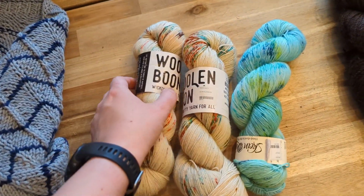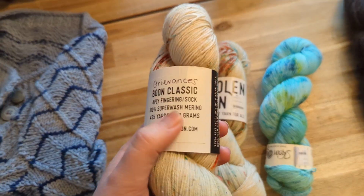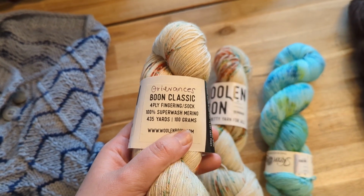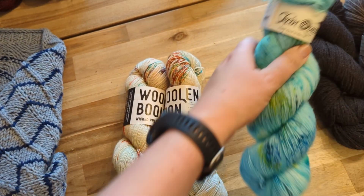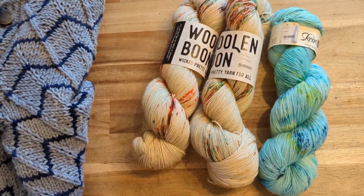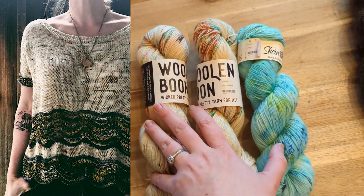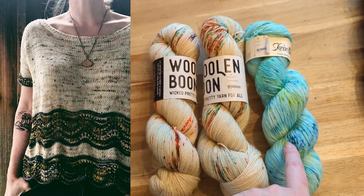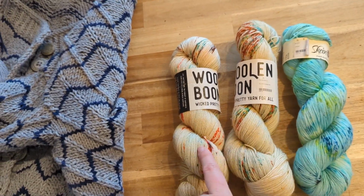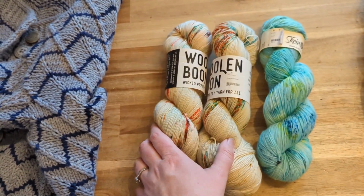Next up, I've got two skeins of Woolen Boon Wicked Pretty Yarns for All. This is the colorway Grievances in the Boon Classic 4-ply fingering superwash merino, as well as the single skein of Skain Queen. And these three skeins are intended for the Maritimo by Caitlin Hunter, and I will pop in a picture of this knit here. And I do have a mini skein of a darker teal for the third color for that knit. So these have a project in mind, but a fingering weight knit top is not a small knit, so I haven't cast it on yet.